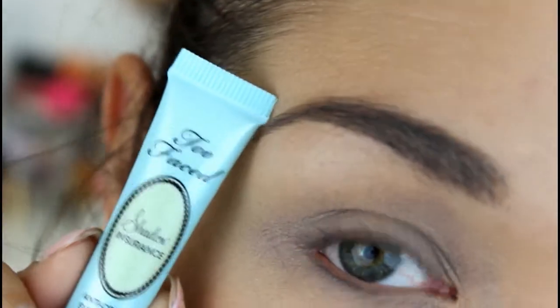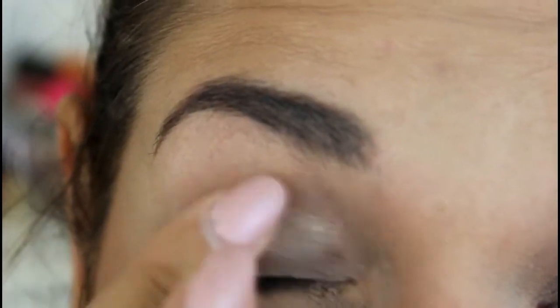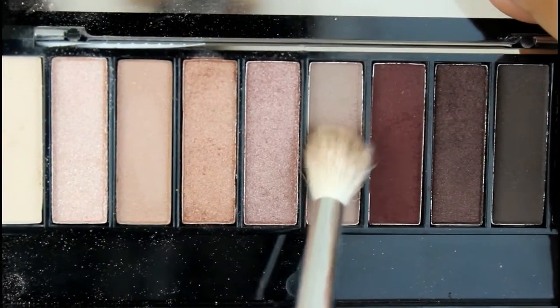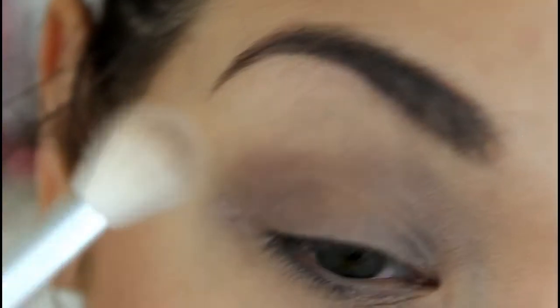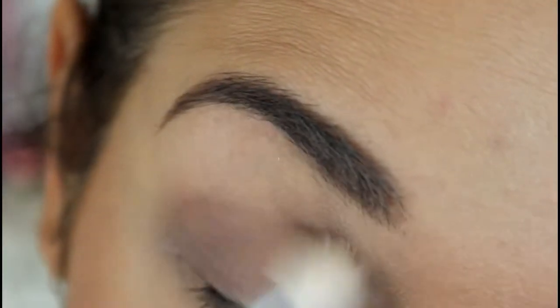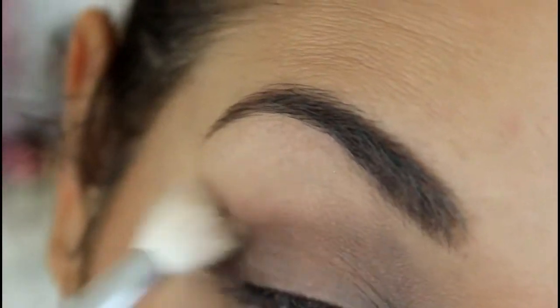Okay, to start off, I'm going to be using this Shadow Insurance Primer. I don't have a drugstore primer, but if you have one that you love, I'd love to hear your recommendations. These shadows do not have names on them, so I'm just going to be pointing to the ones I'm using. I'm going to start off with this matte taupe shade with a blending brush, taking that to the outer corner of my eyes, slowly building up the color there and sweeping it forward in circular and windshield wiper motions, as I usually do. We're just building up our transition color here.